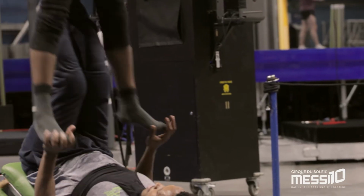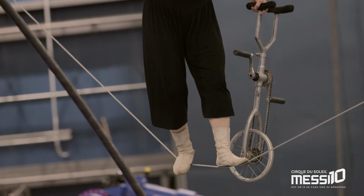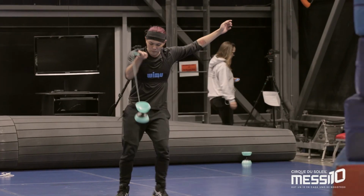We see this as a stepping stone to something larger, because what we've seen in our conversation with all the performance staff in Cirque du Soleil is that there's a hunger and an eagerness to explore what this unit can provide for this unique discipline.